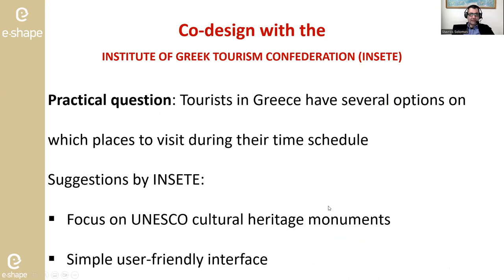During the preparation and co-design stages, in the discussions that we had with INSETE, they mainly focused on two things. First of all, a user interface as simple as possible, but then they suggested to start with the UNESCO Cultural Heritage Monuments in Greece, in the sense that you need to start from something. So we selected these 20 sites. As we will discuss later, we will most likely now expand this list.